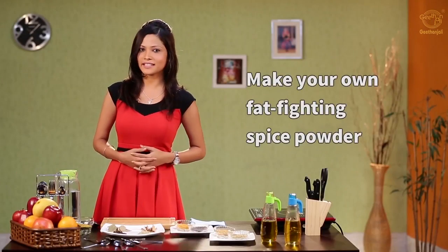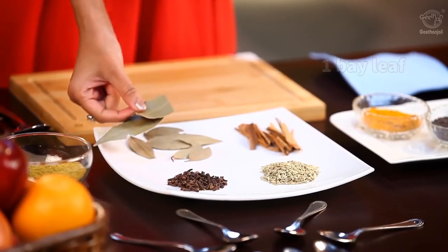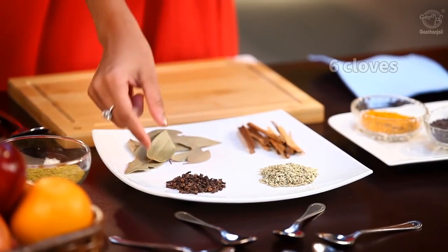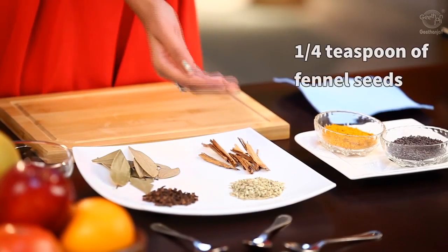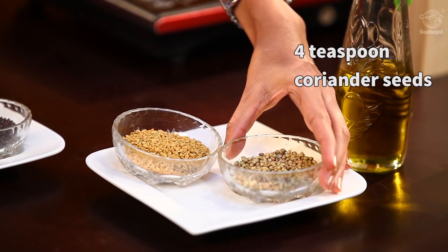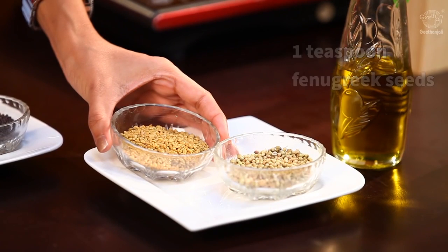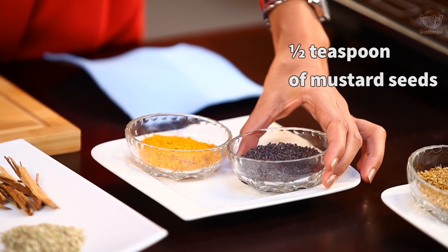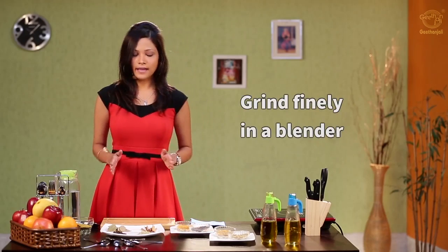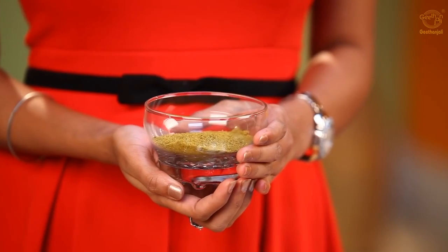Make your own fat-fighting spice powder. Add the following to a blender: 1 bay leaf, about 2 cinnamon sticks, 6 cloves, 1/4 teaspoon of fennel seeds. Add about 4 teaspoons of coriander seeds, 1 teaspoon of fenugreek seeds, half a teaspoon of mustard seeds. Now blend all these well and at the end add about 1 teaspoon of turmeric powder. This is the mixture you would get. Store this in a dry place and sprinkle over any meal.